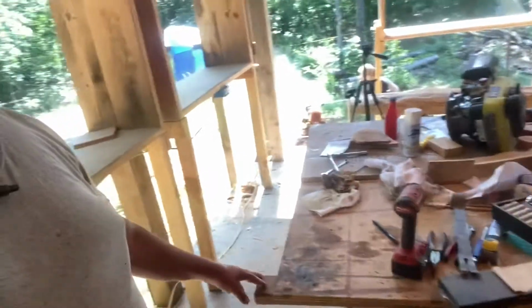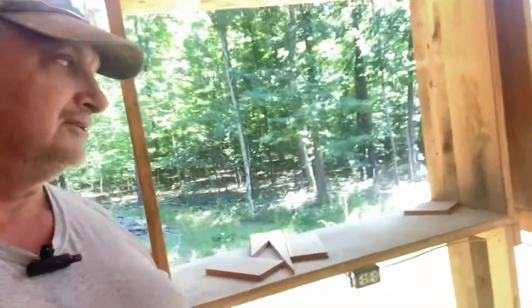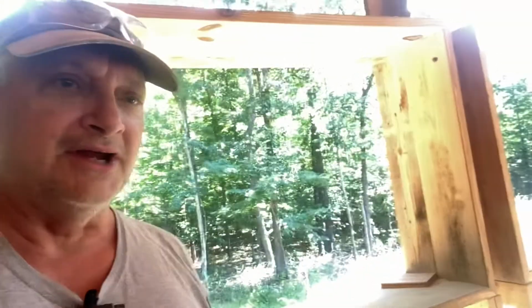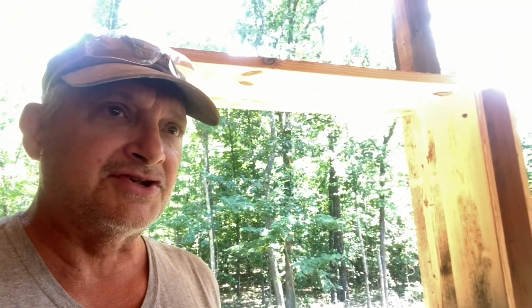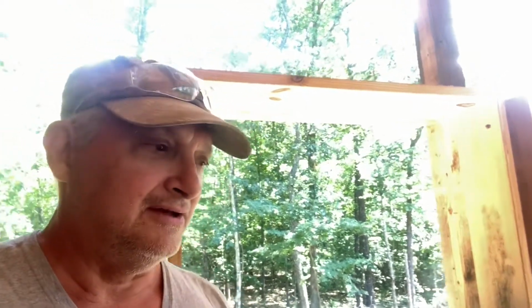But I got my work table. You can see how close that is to the window. That's going to be in the way of my ladder trying to get up and down. So I'm going to have to do some rearranging and cleaning up in here to be able to move my table down and start getting some of my woodworking stuff out of the way, and make room for getting these walls done.